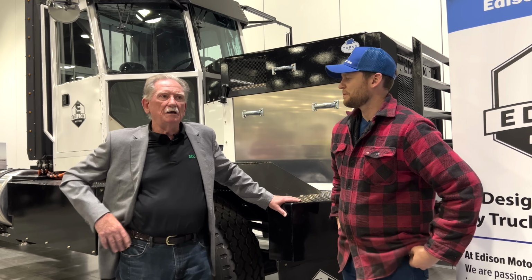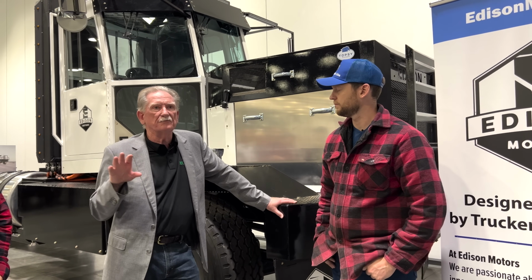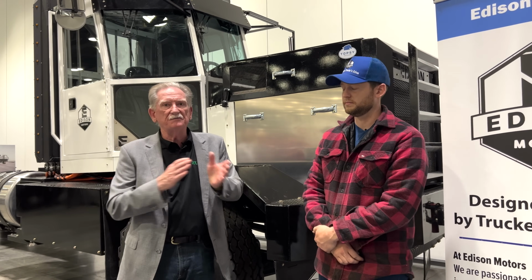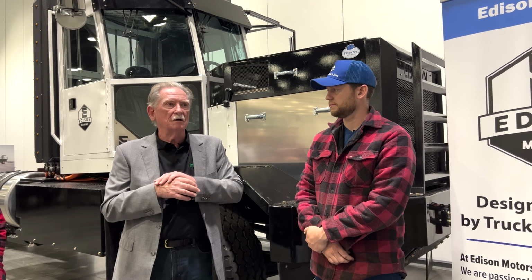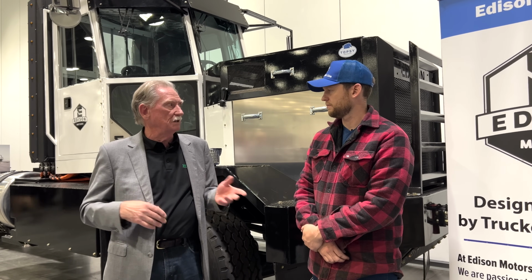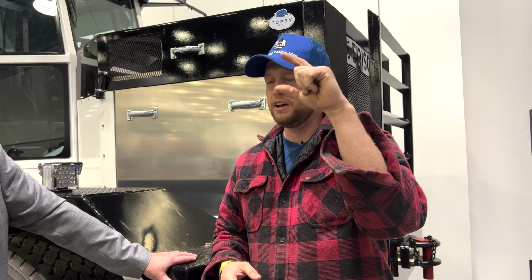If we look at just logging for now, it's a totally different kind of duty cycle and business case than everything else. Talk a little bit about going up the hill and downhill. I really like electric especially for logging in BC. All the trees are always at the top of the mountain. You're going up empty, coming down loaded, using that stored potential energy of the logs to regenerate power back into the batteries to go back up empty.